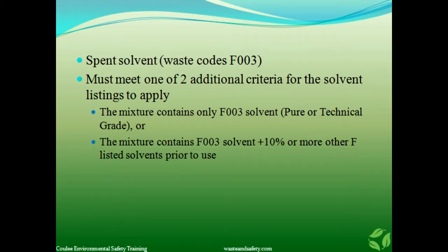whether he would need to designate that spent solvent when he's used it as F003 would depend on whether or not that 95% xylene concentration was considered the typical commercial grade that's sold. If that's the case, then yes, it would designate as F003. If that is not a typical concentration, then it would not designate as F003. It would likely designate just for a flammability characteristic.